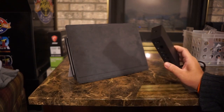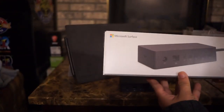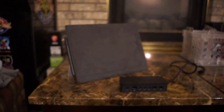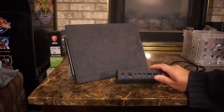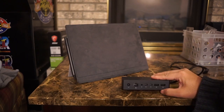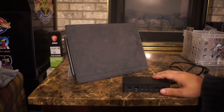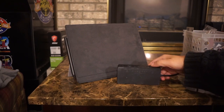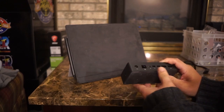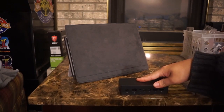This is the Surface Pro dock. Here is the box, the Microsoft Surface Dock, and this is the box it comes in. Very elongated dock. What you get is the actual dock itself. It's very heavy, and it's heavy for a reason, so that it doesn't move around your desk, and you can plug in cables and have an external display. On the bottom it has a rubbery grip-like thing that's supposed to secure your dock.